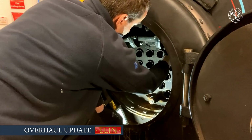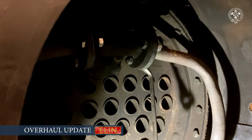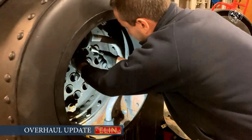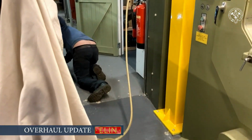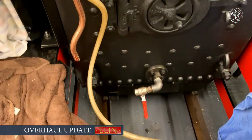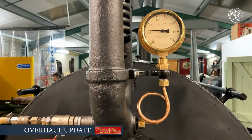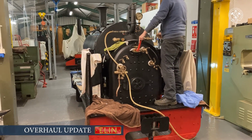Final preparations and adjustments are being made here to the main steam pipes, in preparation for the next major milestone in Elin's return to steam. And lastly, for the first time in well over 20 years, Elin moves again.